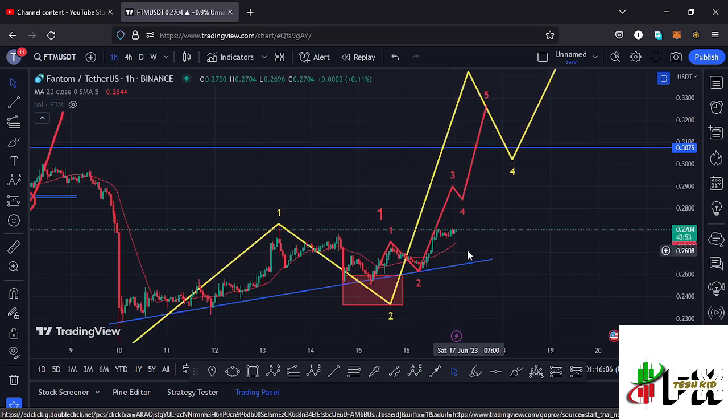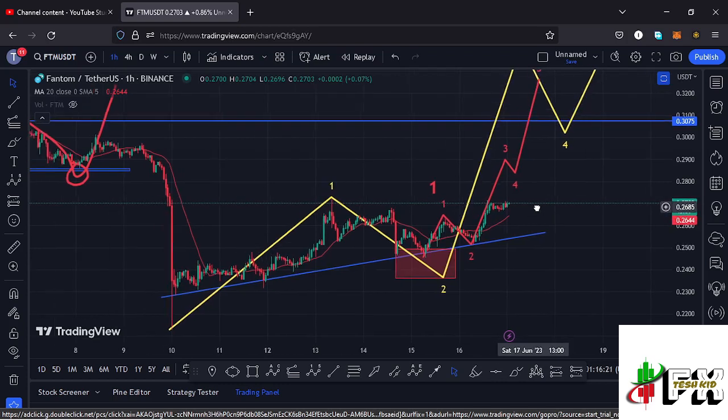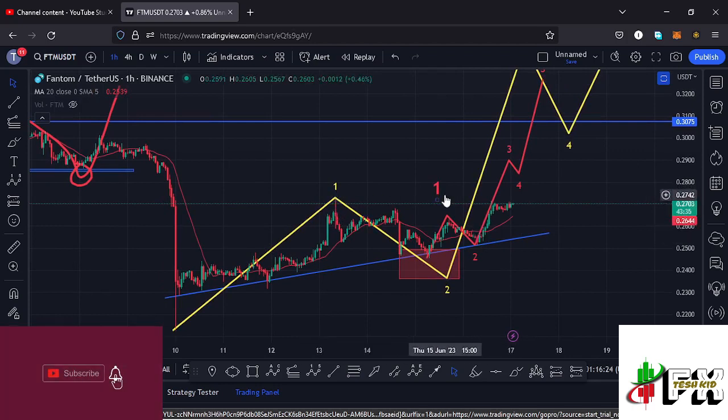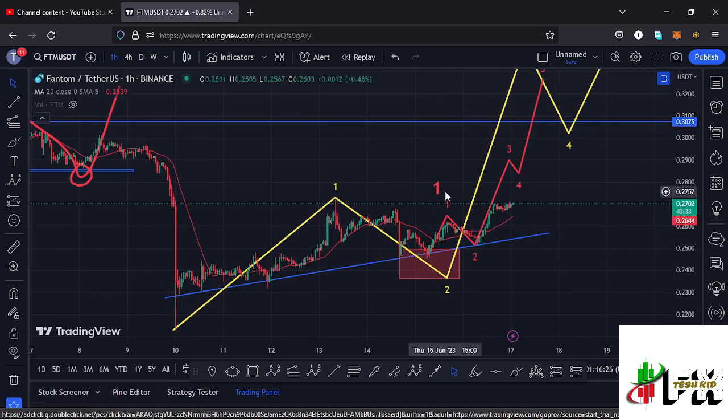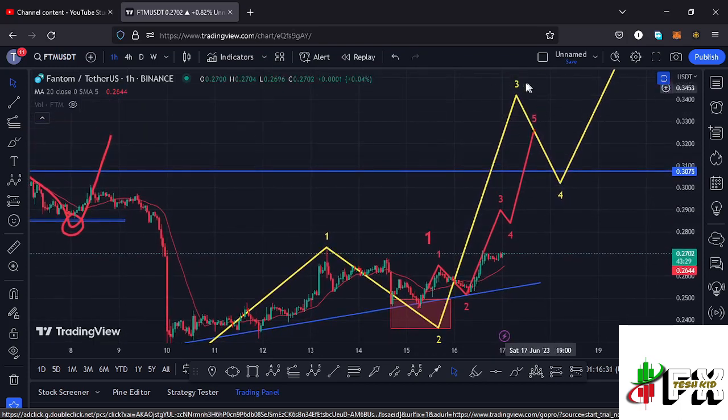Since we are now in the weekend and there's low volume in the market, we don't expect a lot of movement today and tomorrow also, but maybe on Monday we might expect a lot of volatility once more, helping us push through the wave 1 high, continue showing a lot of strength, and break through areas of resistance until we fully maximize our target area in the formation of this wave 3.